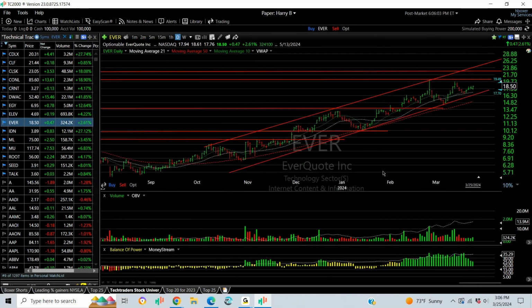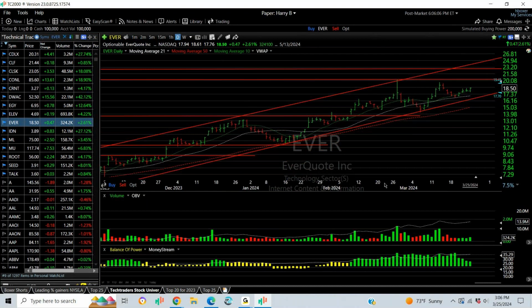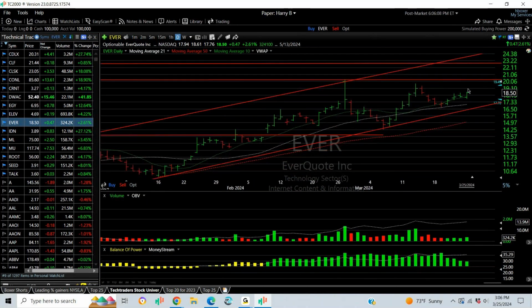EVER, strong pattern, really strong technicals. I like this for extension to test 20, 23, and 25. That's a new Tech Trader swing.